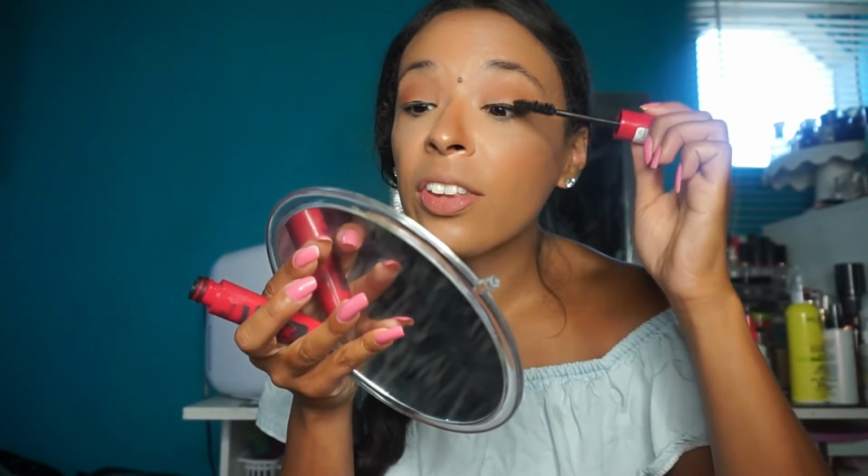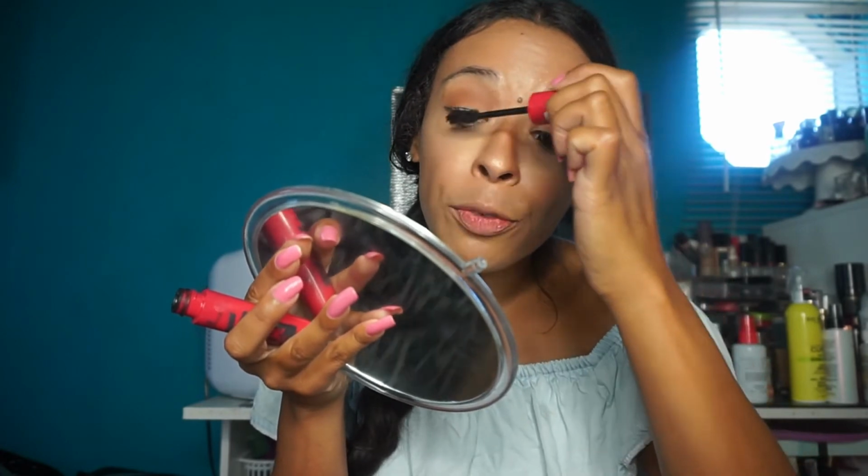So now I'm gonna put on a little bit of mascara. The mascara I've been using is the Essence Forbidden Lash Mascara in Rebel. To be honest, I don't really like this mascara. I just want to use it up. It's okay. I find it will smear. It's not waterproof, and I've been sweating in this summer heat. It does a good job to volumize my lashes and lengthen them. I guess for $4, what do you want?